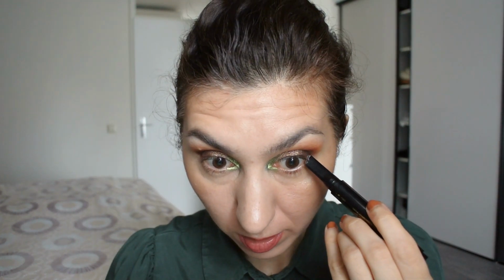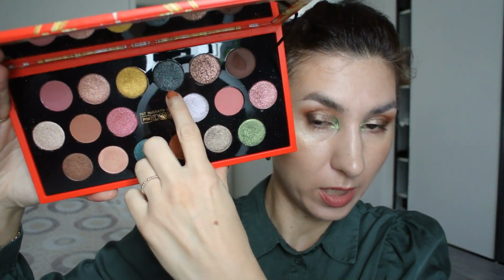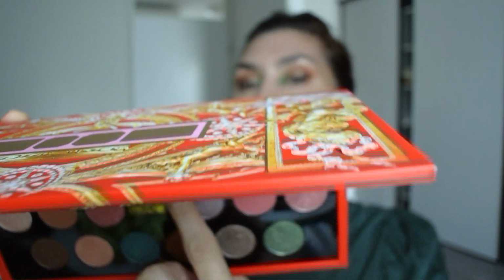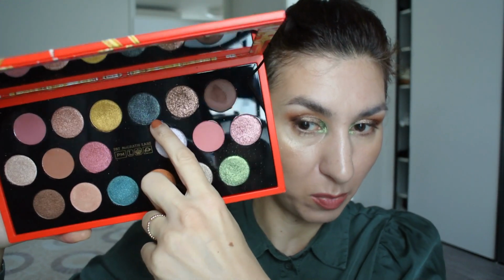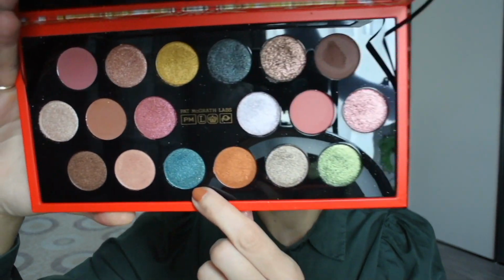Alright, on my lower lash line, I'm going to first apply my little stick again from Pat McGrath. I'm going to shove it right here because I want the eyeshadows to stick. Towards the outer part of my lower lash line, I'm going to take this shade. This is Gold Galaxy. No, it's not Gold Galaxy, it's Noir Moon, the very sparkly black base shade, and towards the middle portion of my lower lash line, I'm going to take this teal shade, Nirvana, and that is going to complete our first look with the Celestial Odyssey palette.